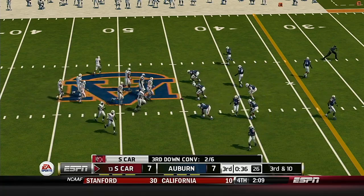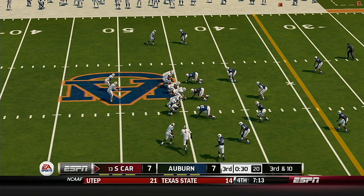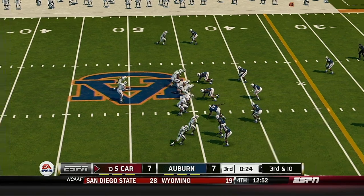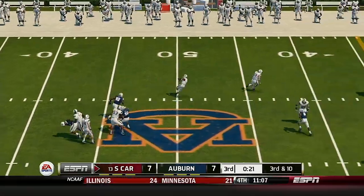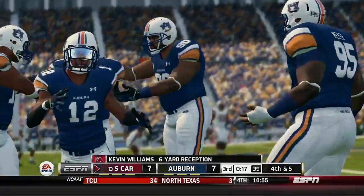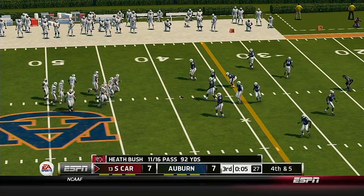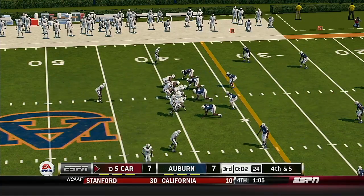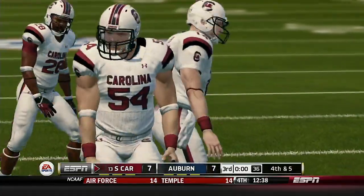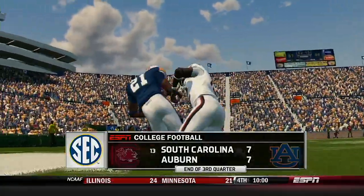Down to the 34. Here we go. Green nine. Zips it out to his runner, and he's got him again. And down he goes at about the 39-yard line. So at the end of the third quarter, we're even at 7 in this one.